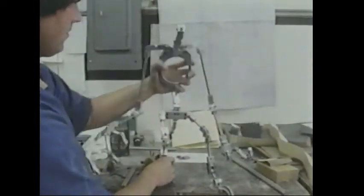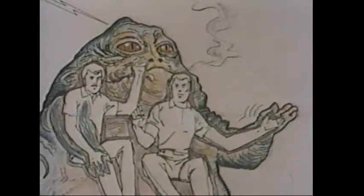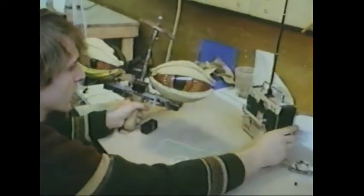Creature creation encompasses a variety of techniques by which fantastic yet believable characters can be brought to the screen. One famous example is Jabba the Hutt, designed and built at a cost of nearly $500,000. 5 puppeteers controlled Jabba's movements from inside the huge body, while an off-camera effects technician operated his radio-controlled eyes.